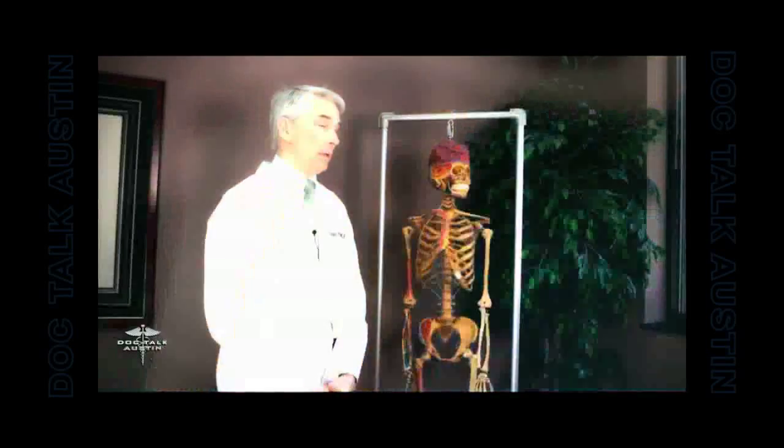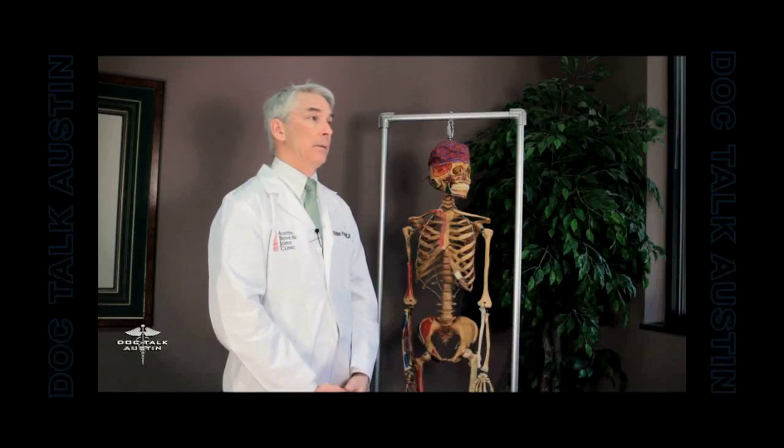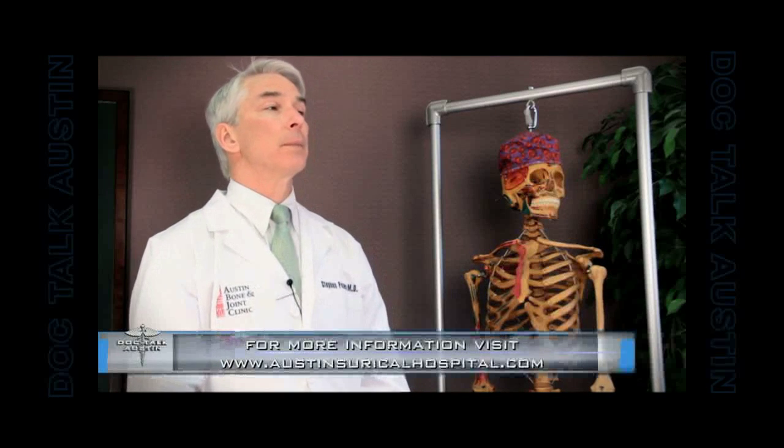Oftentimes pain at night is the final straw that breaks the camel's back that brings the patient in, being unable to sleep, and that could be on the basis of rotator cuff pathology, osteoarthritis of the shoulder.